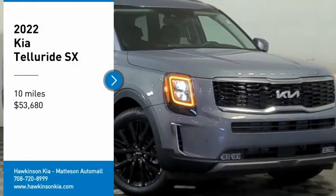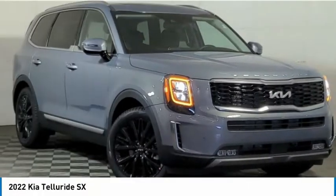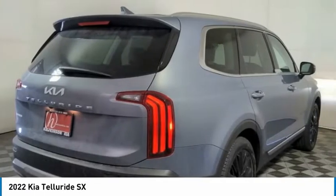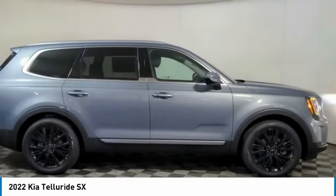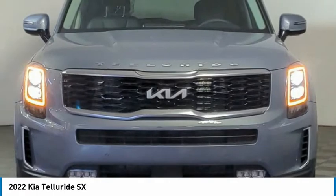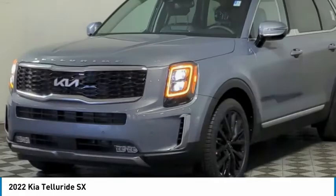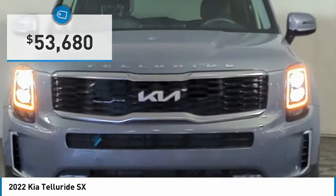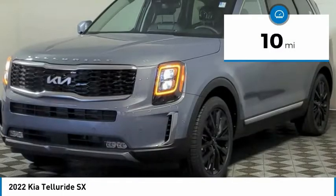To test drive the 2022 Telluride. The Kia Telluride is an impressive SUV that boasts a striking exterior look, plenty of interior technology features, additional space for guests in the third row, and a powerful engine. Leave no doubt that this is an SUV worth talking about, and it is priced below $55,000. This vehicle has less than 100 miles.